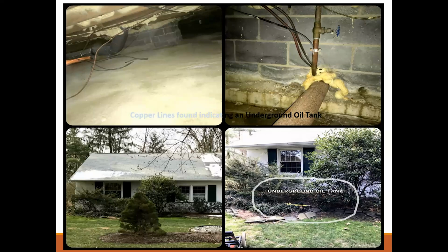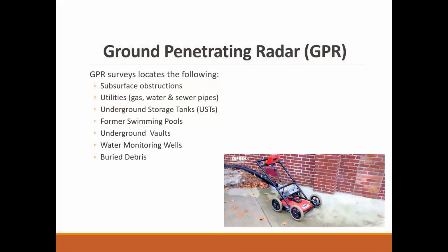If you look at the top right-hand photo, you see the sewer line going out. You see a water line going out, which was copper. Okay, not going to pick that up. But there's also two copper lines that go there to go to the tank. So the tank and the water line, everything was together and was not able to be determined utilizing a metal detector.